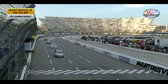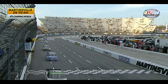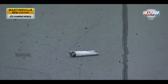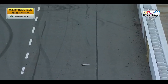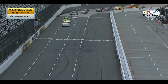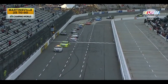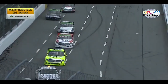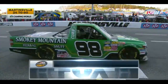Some debris on the front stretch has brought out the caution. It will be probably about a 20-lap shootout. That's a part of a drive shaft there anyway. I saw Chase Bastoni in the 9 will get the free pass. There's a truck somewhere that it's not under power anymore because that's a pretty serious part of it. I thought I saw Clay Greenfield slow right in that area. And so it will be a shootout, a race to the finish. Can Matt Crafton hang on and get his first win at Martinsville?